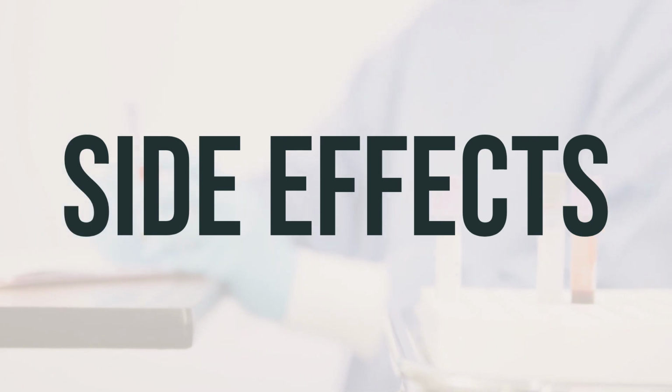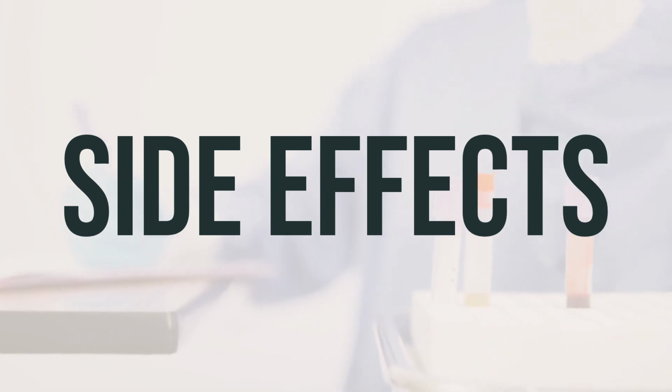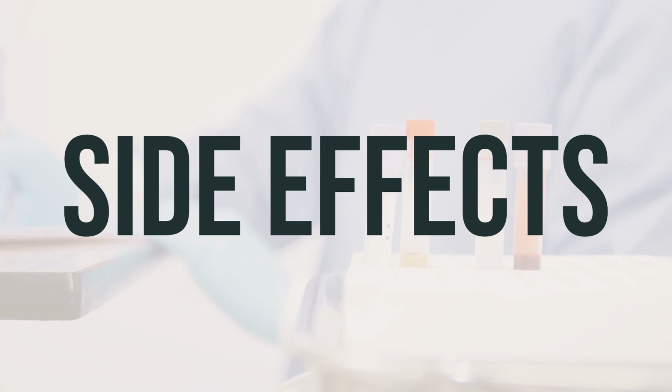This medication may reduce blood flow to your hands and feet, causing them to feel cold. Smoking may worsen this effect, so it's best to dress warmly and avoid tobacco use.